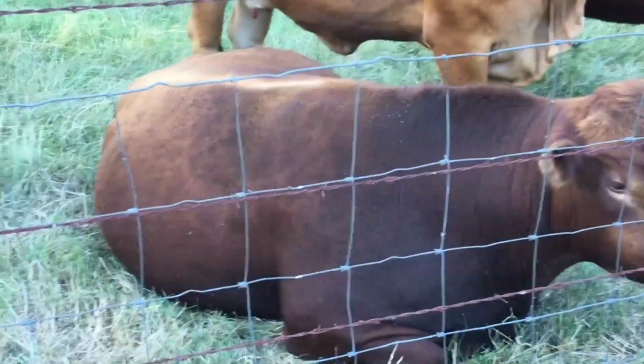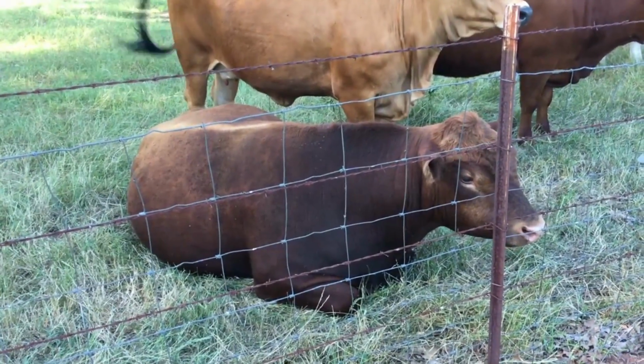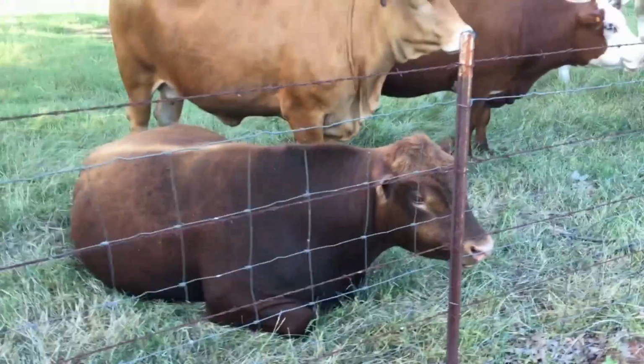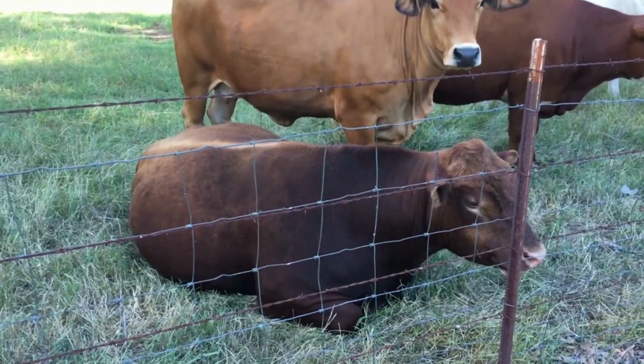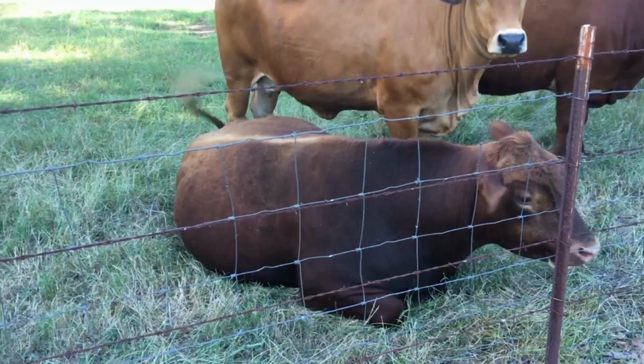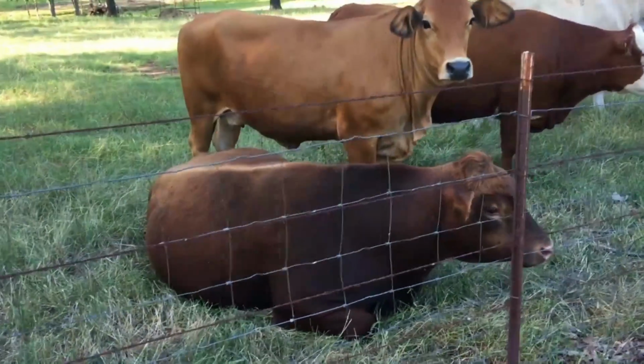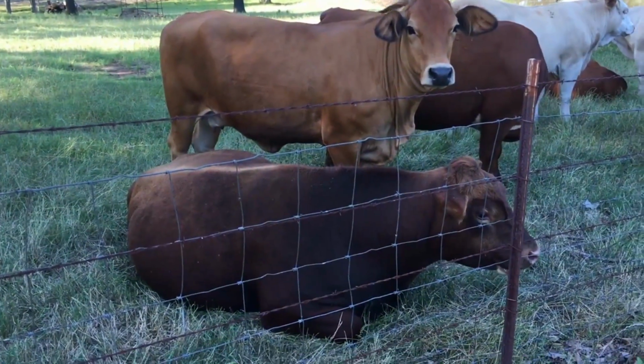He is a meaty dude. Got some big shoulders on him. Hasn't got quite a bigger butt, but his EPDs, and that's a term they use to figure out what kind of calves they're going to produce. His EPD said that he would produce about a 45-pound calf. He's a good heifer bull.